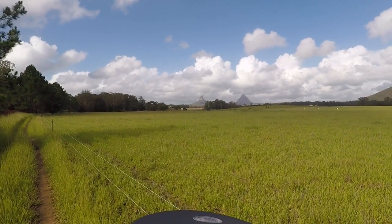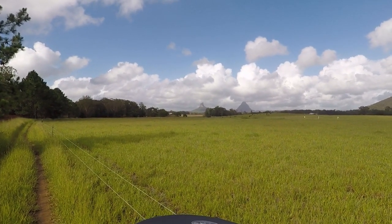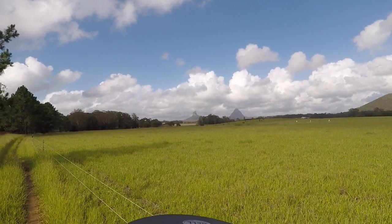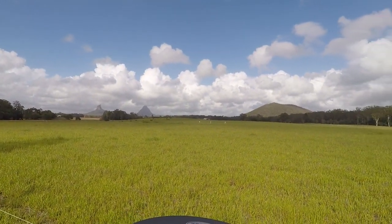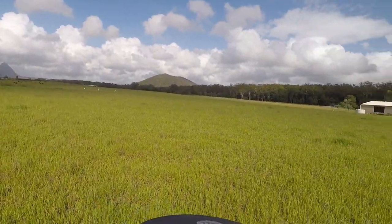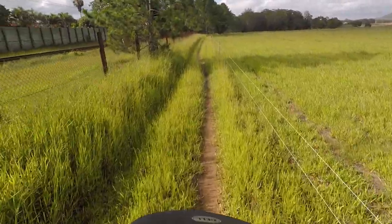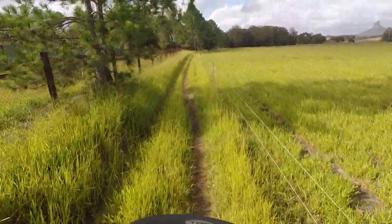I think you can see in the distance, just ahead of that mountain, that he's got more land over there. Some of the farms out here are surprisingly big. They really are. All right, we'll keep going. Try and stay on the track.